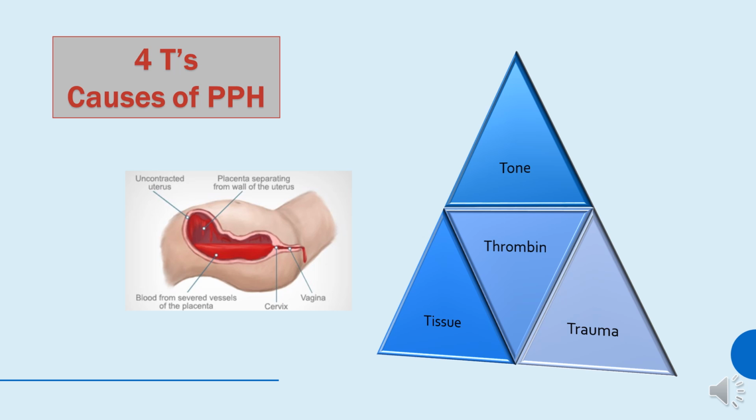Other things that can lead to a postpartum hemorrhage include thrombin. So thrombin has to do with clotting factors. And so when we think about preeclampsia or even HELLP syndrome, those have used up some of those. The platelets are low. There's some challenges with that. And so there could be a hemorrhage as a result of those low clotting factors. Sepsis could also lead to some thrombin challenges, or any other inherited blood clotting disorders could contribute to postpartum hemorrhage as a result of a thrombin consideration.